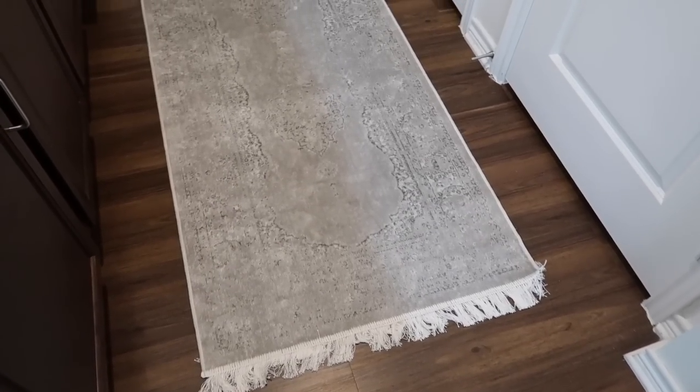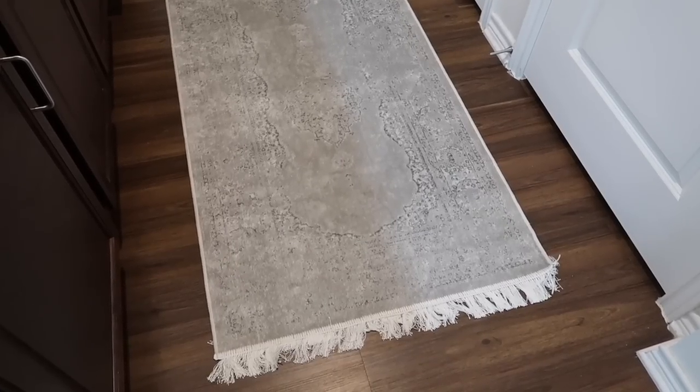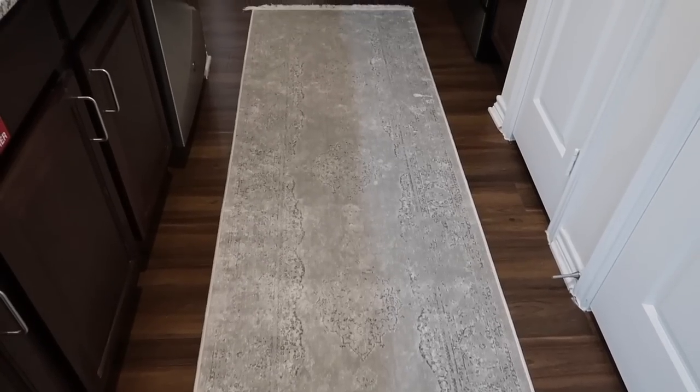The last rug is the runner for the kitchen, and I've never had a runner in the kitchen, and I was kind of skeptical about doing this, but it just really ties the area together and I absolutely love it.